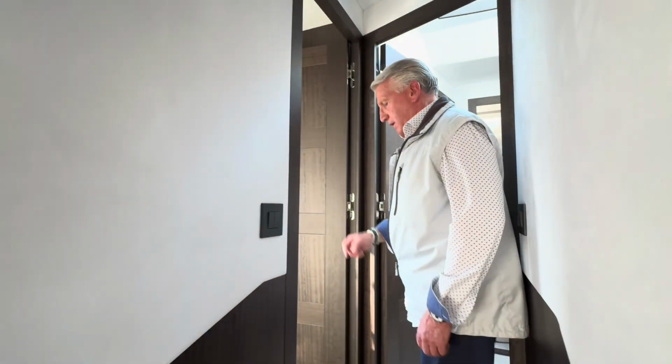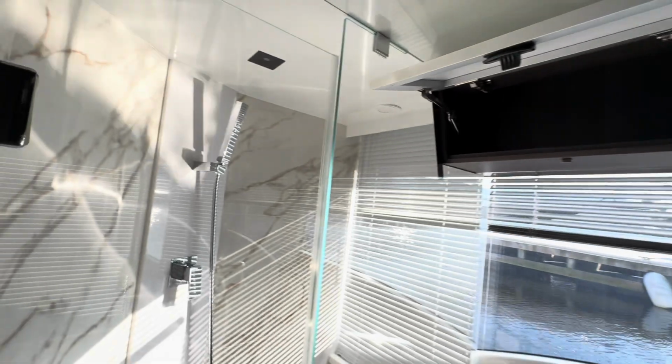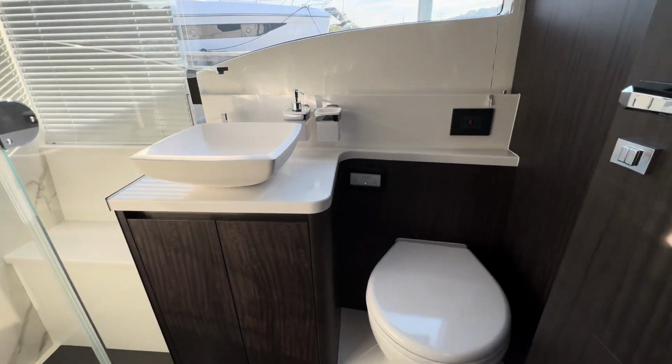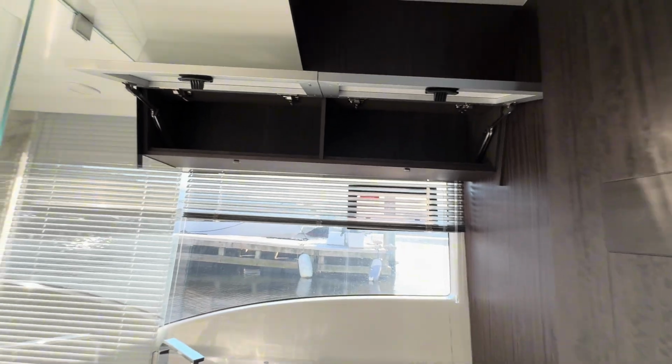And this is the master stateroom head with a full stall shower, nice sink, vacuum flush head, and storage above on both sides. Also storage under the sink.